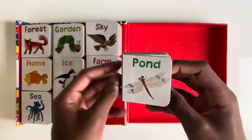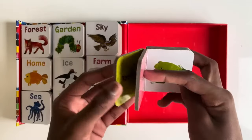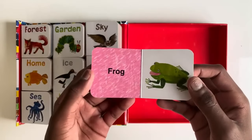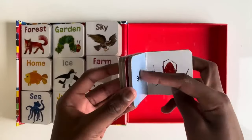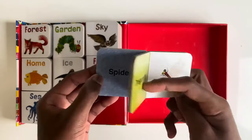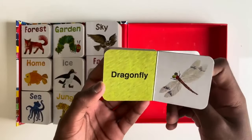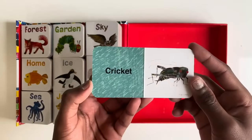Pond, tortoise, frog, spider, dragonfly, cricket.